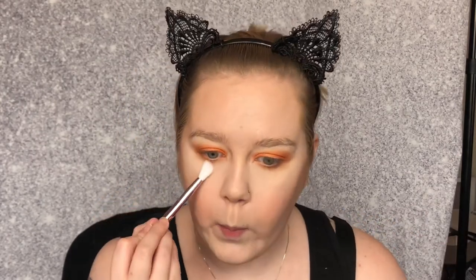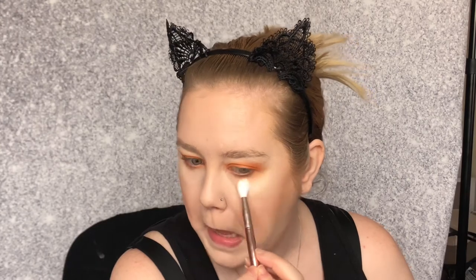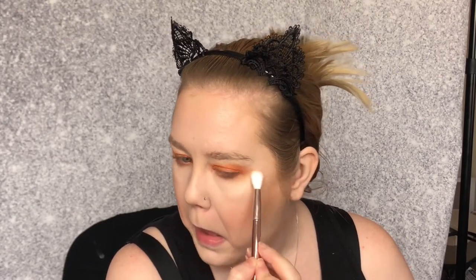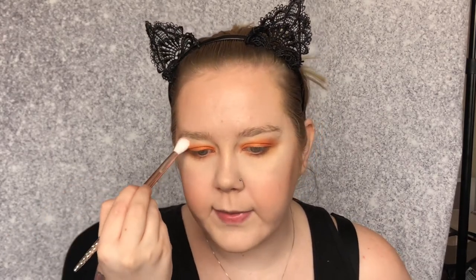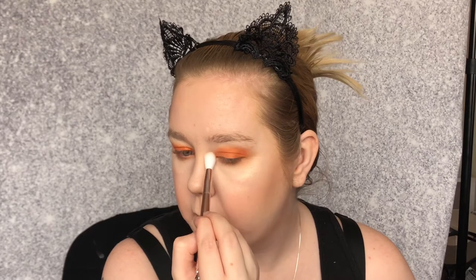Okay. Whew. I'm gonna put that down. That's done. I'm gonna grab a clean fluffy brush and try to soften that brown on the bottom here. I don't know if you can tell, but it picked up just a little bit of that excess powder for me. And I'm gonna do that with the top here as well.